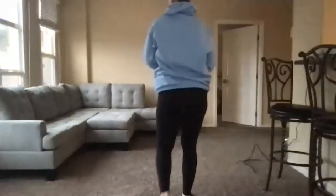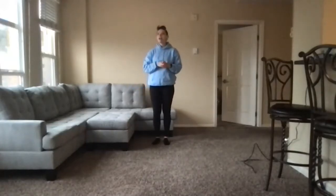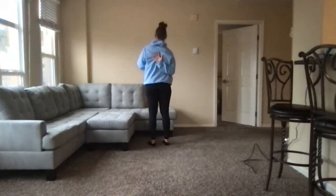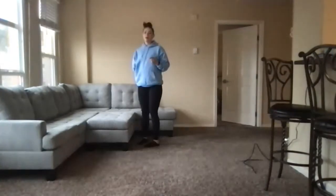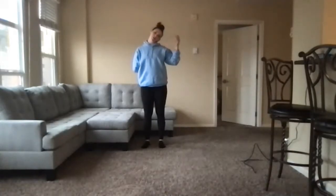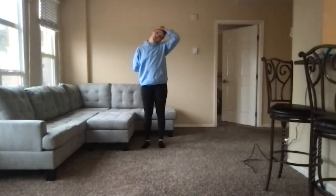So we're going to start off standing today, and we're going to work on a little bit more upper body first. First thing we're going to do is start off with some neck stretches. I know my neck gets really tight from sitting throughout the day. So I'm going to start with my right hand and place it in between my shoulder blades here. Then I'm going to bring my left shoulder down away from my left ear, and place my hand on top of my head here. We're just going to let that hand kind of relax there. This is going to give us a nice stretch through the side of our neck.